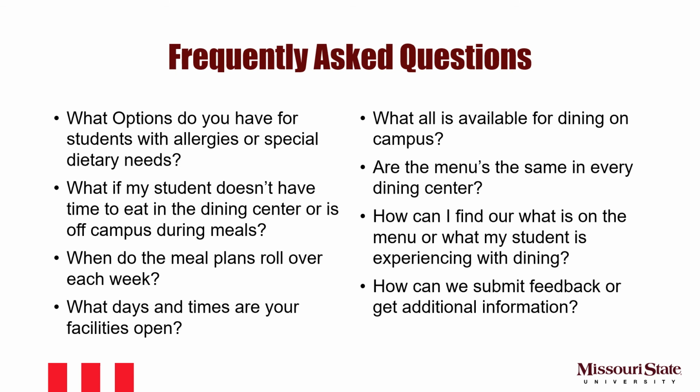What if my student doesn't have time to eat in the dining center or is off campus during meals? We know your students are very busy and they're going to come to campus, they're going to get involved, might be in band, they might have a job. Maybe they have a study session, don't have time to come to the dining center. Whatever the case may be, we want to make sure they can still take full advantage of their dining center plan. So if they give us a 24-hour advance notice, go to the cash register and pick up a sack lunch form and fill it out with whatever it is that they want in their sack lunch.